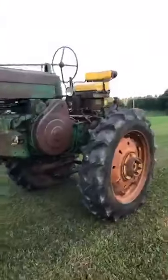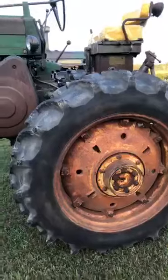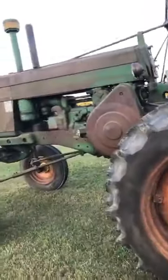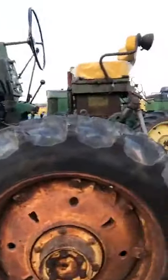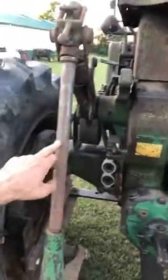And I found a set of new old stock rears, I took them off another tractor. They were 90%, but they're the Firestone Champion Spade Grip that would have come on this tractor new. The 3-point is pretty much original. I think these things were worn out, and I found a guy in Argentina who reproduced them because they're still using the tractors, and I ordered them from there.